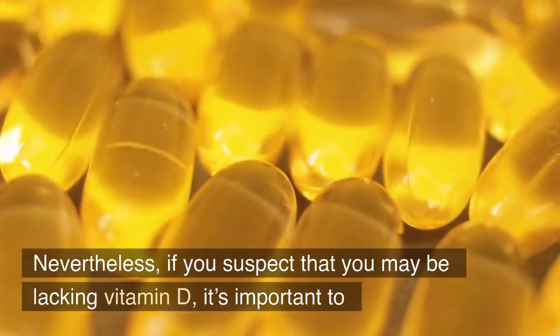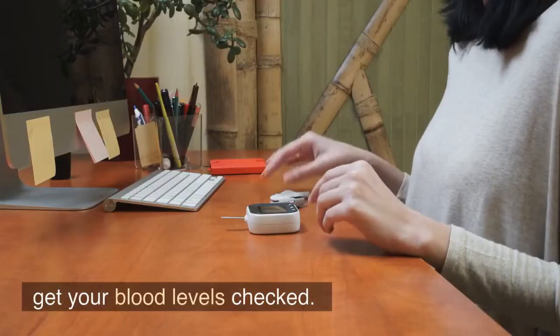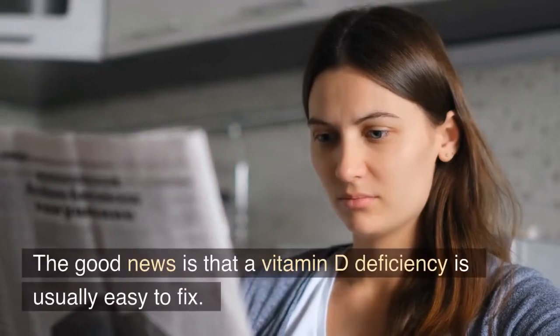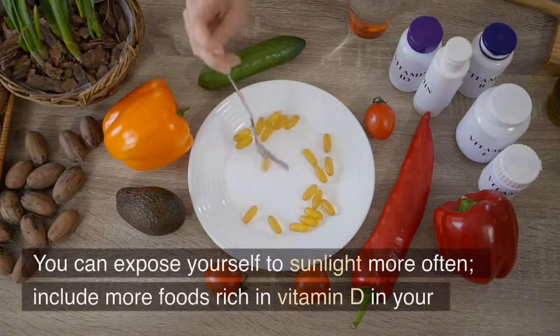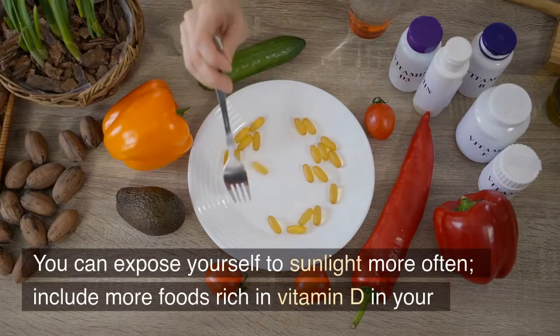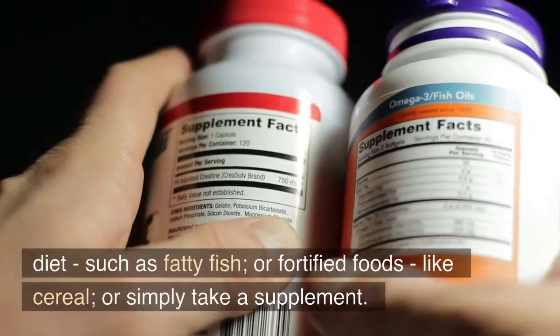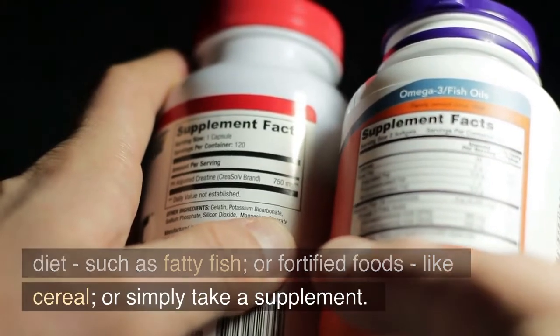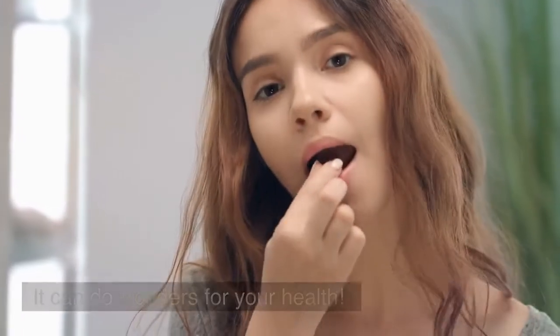Nevertheless, if you suspect that you may be lacking vitamin D, it's important to get your blood levels checked. The good news is that a vitamin D deficiency is usually easy to fix. You can expose yourself to sunlight more often, include more foods rich in vitamin D in your diet, such as fatty fish, or fortified foods, like cereal, or simply take a supplement. It can do wonders for your health.